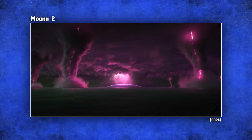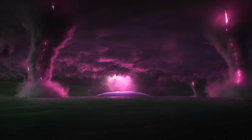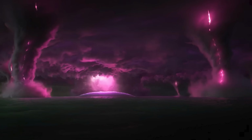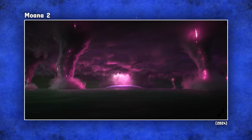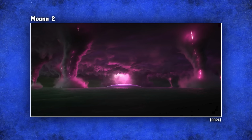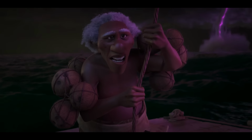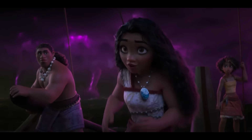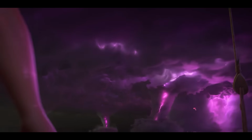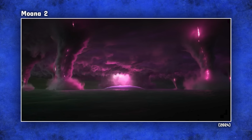Here we have Moana 2, and a pretty cool shot of the environment. The purple glow coming from the center of the frame, and all the storms are really cool. But still, I think it could have been done better. I feel like the clouds don't really blend so well into the skyline, and the purple also clashes with the dark green in the water. It doesn't feel complete. Maybe it's just the fact that it wasn't animated by the proper Disney animation studios. It was outsourced to one of their Disney Plus animation houses. But that's me being picky. Overall, it's a really nice image.